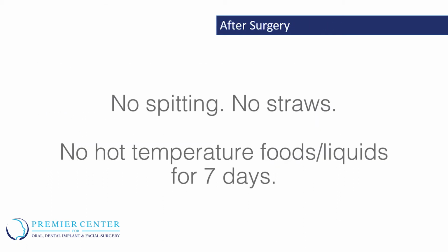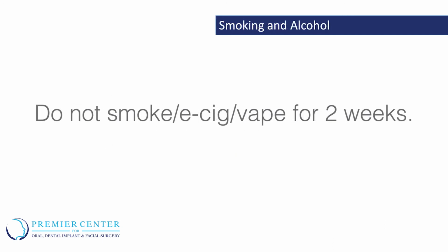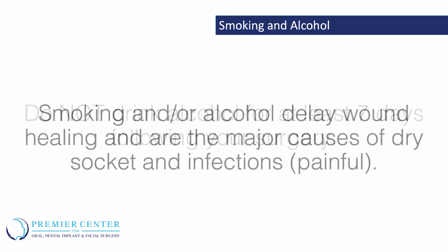After surgery, no spitting, no straws, no hot temperature foods or liquids for 7 days. These will cause bleeding and throbbing pain. Smoking and alcohol. Do not smoke, e-cig, or vape for 2 weeks. Do not drink alcohol for at least 7 days following your surgery. Smoking and/or alcohol delay wound healing and are the major causes of dry socket and infections.